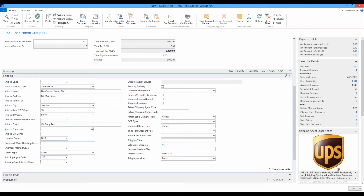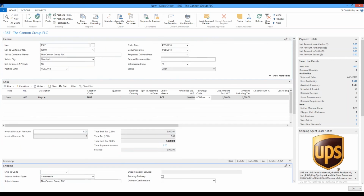We're going to go ahead and process a sales order here. And we'll start with that same customer, the Canon Group. I'm going to sell a bicycle, we'll say for $2,000. Well, a couple of things we've added to a Nav sales order. On the upper right-hand side, we have this fact box where you can see the amount authorized or settled. So at a glance, you can tell whether there have been any credit card transactions against the sales document.